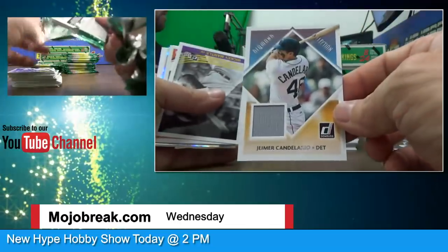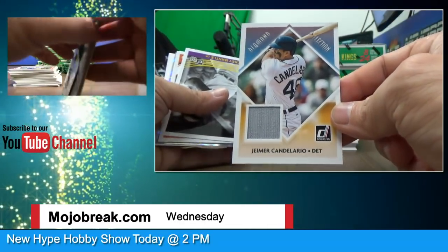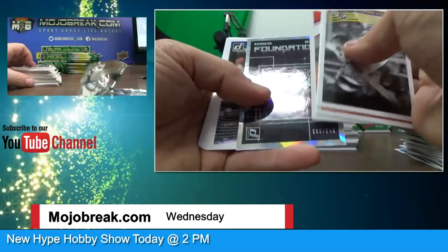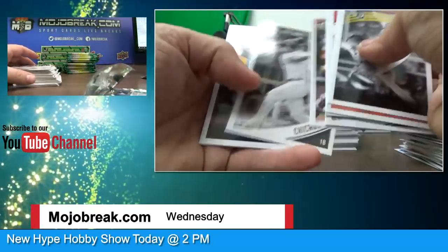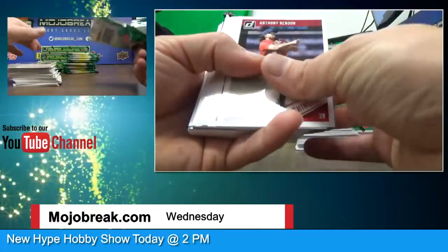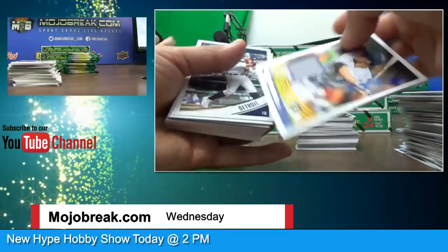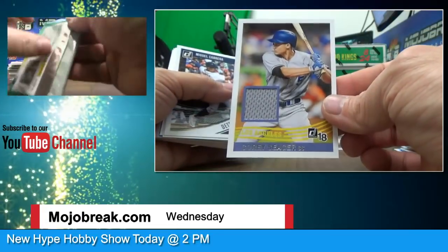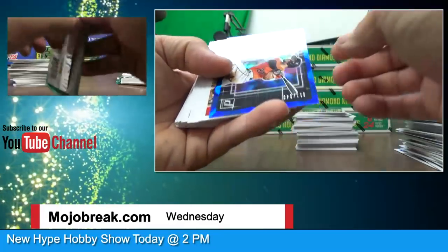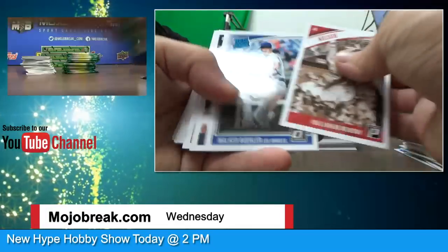Yaimer Candelario. There's a Tigers hit. Going out to the Tigers relic. Tigers on the board. I'll get that one. Bryce Harper. I think the Diamondbacks already did. Yep. And Corey Seager going out to the Dodgers relic. Like a rock. And to 249, Jose Altuve Foundations.